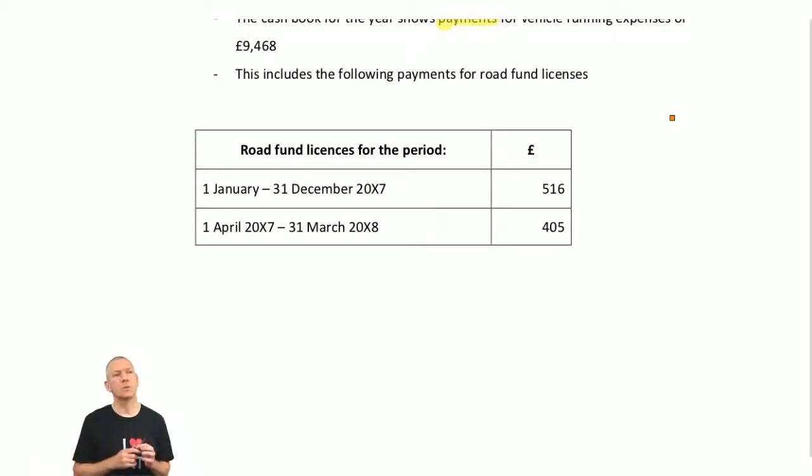So what we want to do is pick up these expenses and throw them forward into next year's P&L, and the way that we do this is with a technique known as accruals and prepayments.